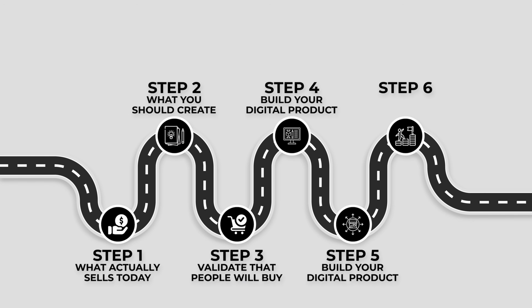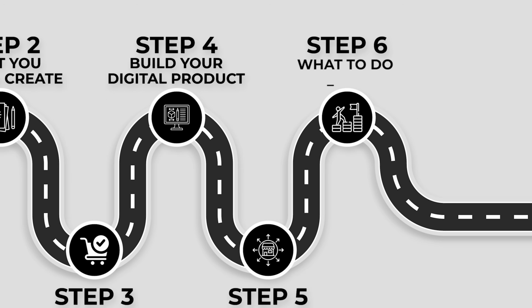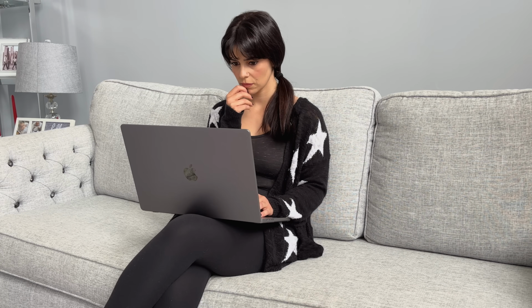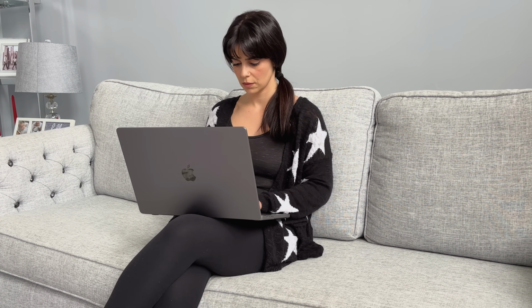Once you've created and marketed your product, one of two things is going to happen next. So let's talk about what to do in either scenario. You're either going to make sales or you're not. Pretty simple, right? If you made sales, that's amazing. All you need to do now is double down on what worked. Analyze what specific posts, emails, or videos drove the most traffic and sales for your digital product, and keep doing more of that. Scrap whatever didn't work the first time around and just focus all your energy into what did.